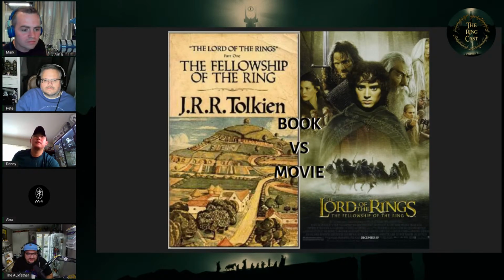But also the White Council scene, I think it was better in the book. It went in a lot more depth about the dwarves and stuff. And it went on for several days as well, didn't it? Yeah.